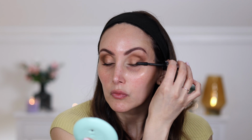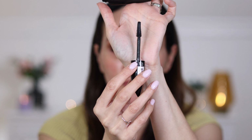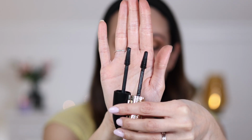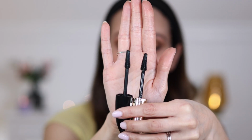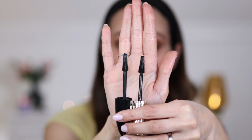So let me just pop some on the other eye. So that is one coat of the mascara, and I forgot to show you the wand, but it's quite small, which I really appreciate. And as with the Panorama mascara, it is tapered. So if I just show you them side by side, the black is the new mascara, and very similar ones. Very good for getting into the inner corner and trying to fan out those edges.